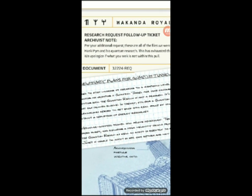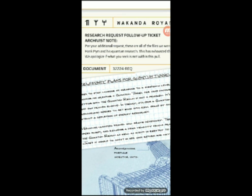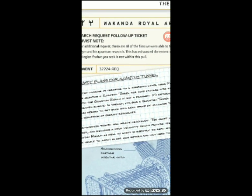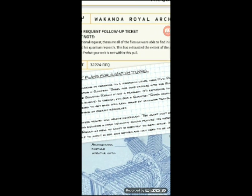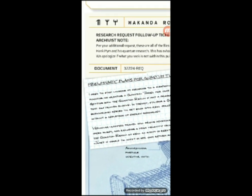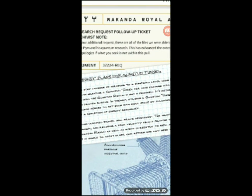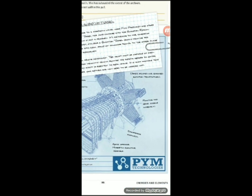So these are just the research request follow-up ticket, archivist note. Per your additional request, these are the files we were able to find in regards to Hank Pym and his quantum research. This has exhausted the extent of the archives. We apologize if what you seek is not within this pool. Then you have this kind of diagram down here, and I feel like I've seen that structure before.